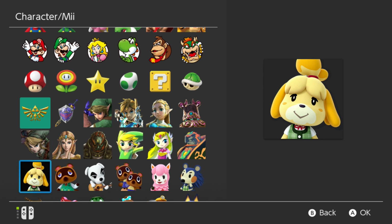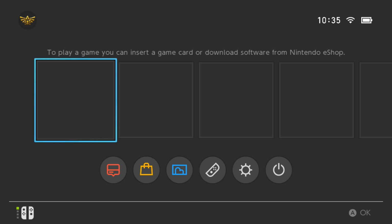So we'll start off at the top. This is the basic home screen, and each of these blank spaces would be filled with games, right? Yep, that's right. Or software from the Nintendo eShop, like Netflix and stuff. But they're just icons for all the fun bits you can do with your Switch.